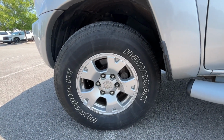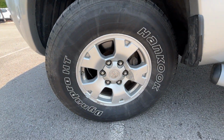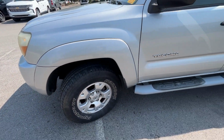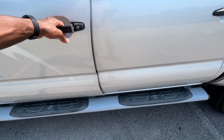And then down here, we have 16-inch wheels. I believe those are aluminum. Some of the outside is starting to come off that paint. I still have a 2004 Tundra, and my wheels did the same thing, the stock ones.